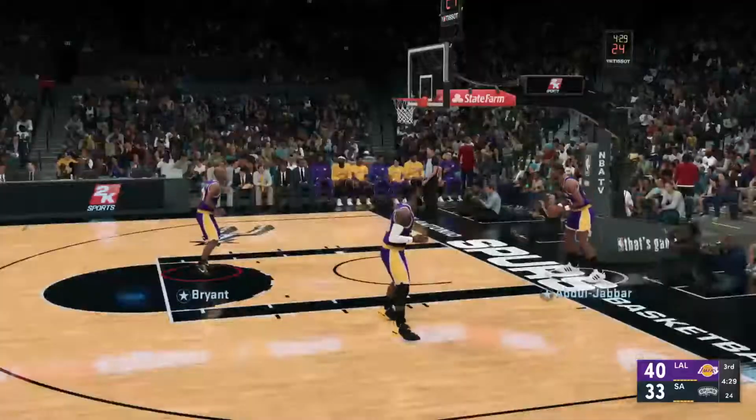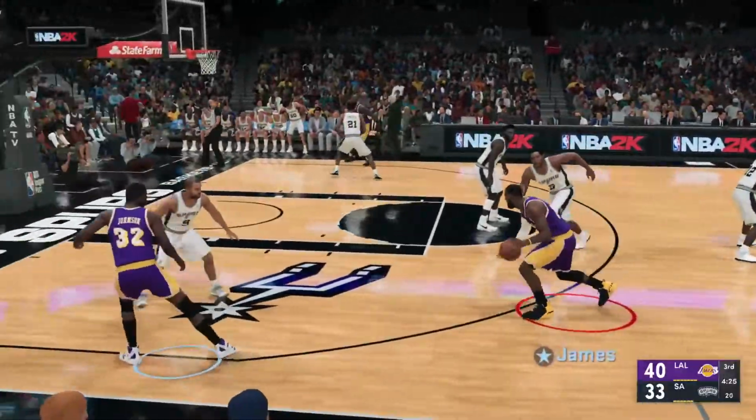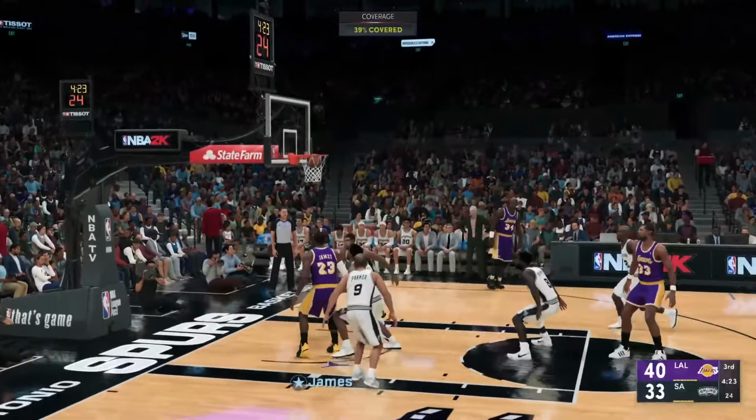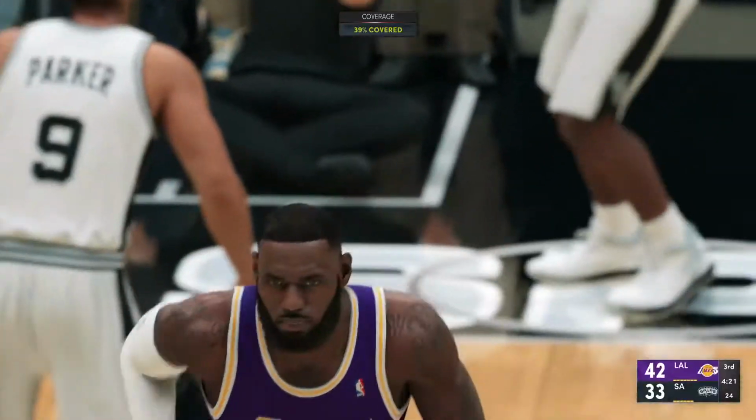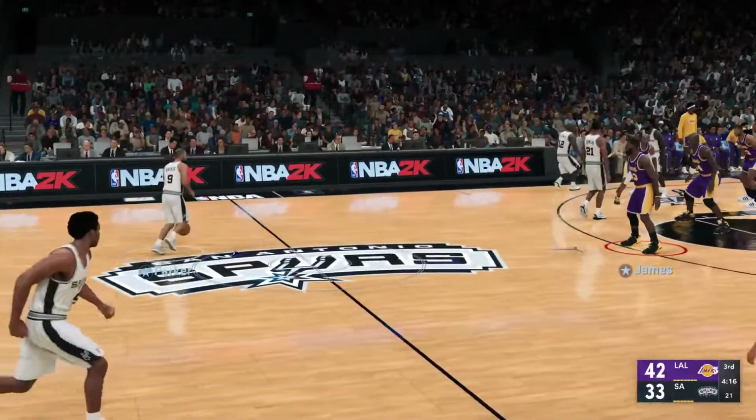Now, he's not the reason that they're trailing in this one. He's been on his game. It's a few of the other guys that need to pick it up. James. Great crossover to get free. James has got 8. They've now had assists on each of their last 3 buckets.